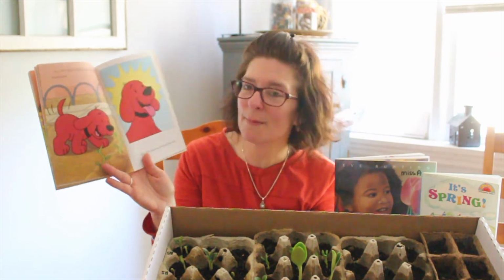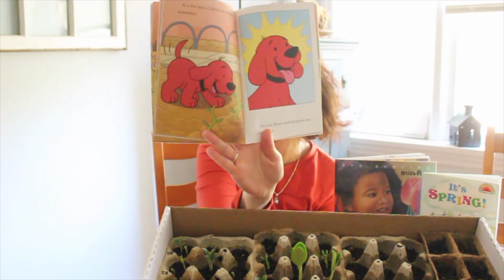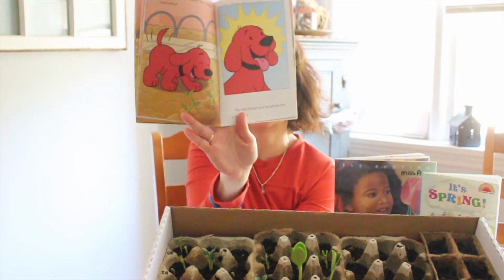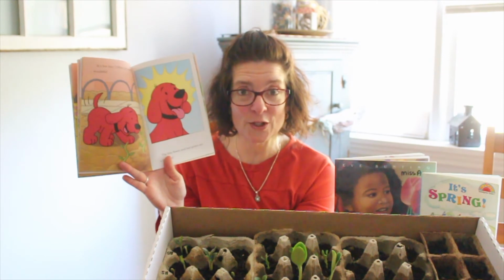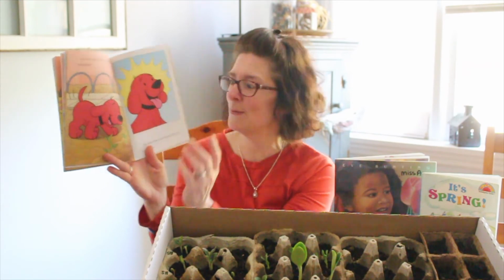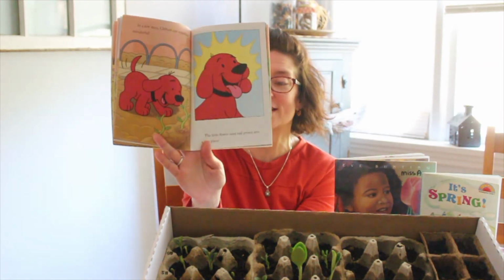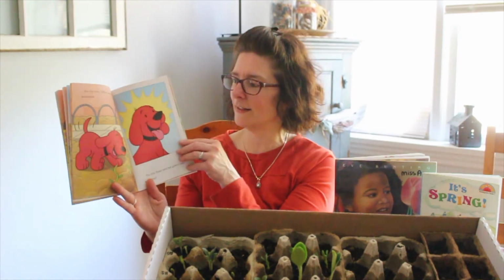In a few days, Clifford saw something wonderful. Do you see it too? Something's growing, just like the sign that I taught you in American Sign Language for garden and growing, right? Out of the dirt, it comes up and grows. The little flower seed had grown into a tiny plant. Perfect.